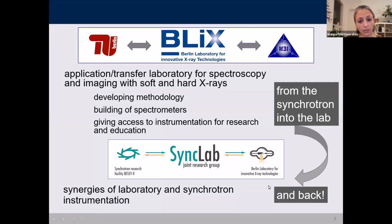We have established a joint research group between the BLiX and the synchrotron radiation facility BESSY in Berlin, which is run by the Helmholtz Zentrum Berlin, and where I'm employed now. And what we want to do there is look at the synergies which are offered by using both laboratory and synchrotron instrumentation. And this is really a statement from the synchrotron radiation facility that they start acknowledging all the work we've been doing in building these spectrometers in the laboratory.